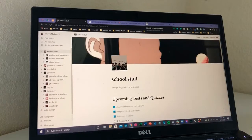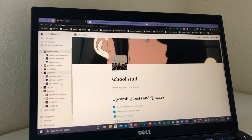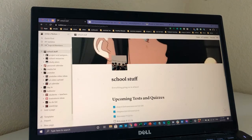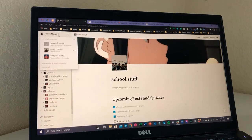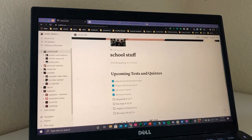So now let's get started with the Notion tour. So first things first, here is my Notion. I have a bunch of pages over here. So this is just everything that I need to use for my Notion. This is just basically my personal stuff plus some extracurriculars and things like that. I also have another few Notions for my other extracurricular activities, for my clubs and stuff like that. So first, my school stuff.